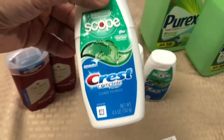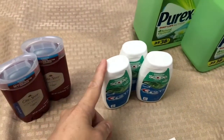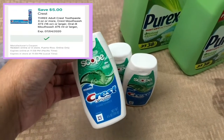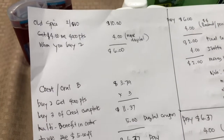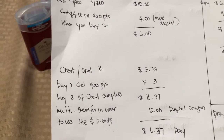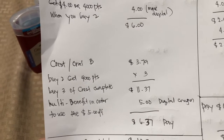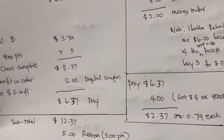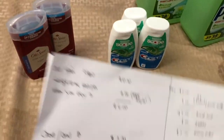And then I also got the Crest Complete fluoride toothpaste because there is no Oral-B toothbrush or the Crest Pro Advanced toothpaste in the Walgreens. So I grabbed this one because I have a $5 digital coupon. Even though it's not a money maker, I want that product. So in my note, the Crest or Oral-B is buy 2 and you will get 4,000 points. And I grabbed the Crest Complete Multi-Benefit so that I can use the $5 off. So the 3 are $11.37 and I use the $5 digital coupon. So my out-of-pocket will be $6.37 and then I got 4,000 points and my final cost is $2.37 or 79 cents each. So these are my notes.